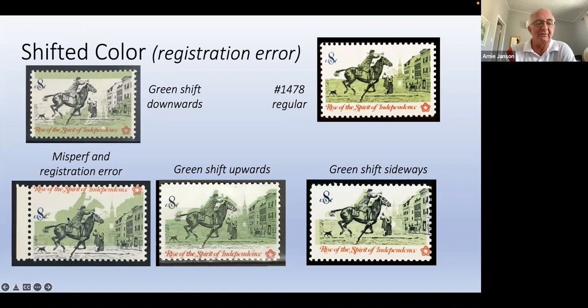Here, the horse is, this and everything is wrong. Nothing is right. It's just the blue and the black are in the right line, but the red is not. This is more of a misperf and a registration error. Green shift sideways. That's just an interesting sample. A lot of registration errors.